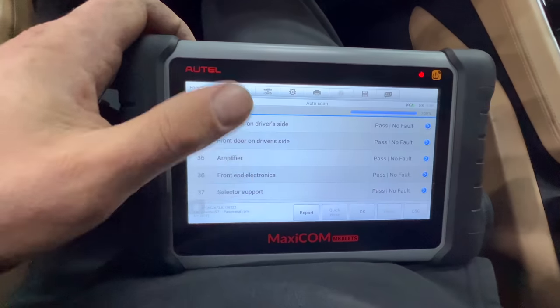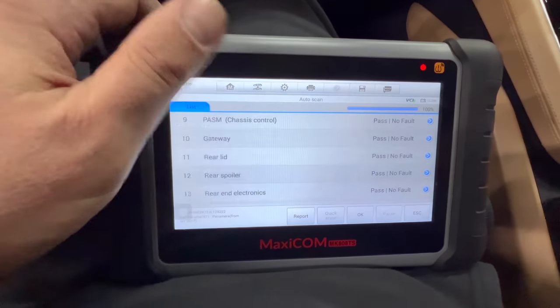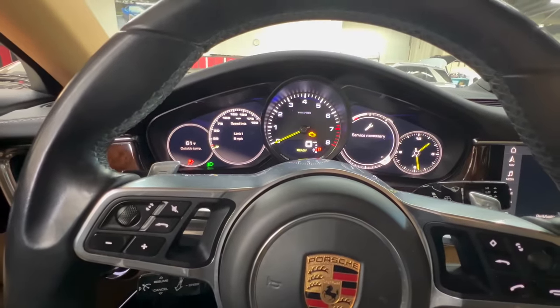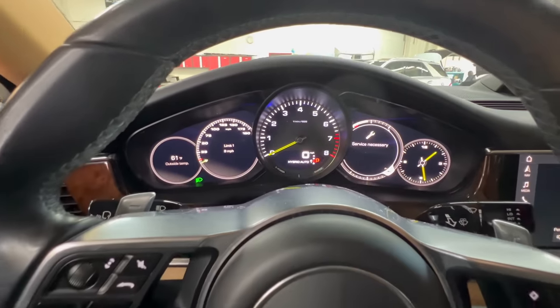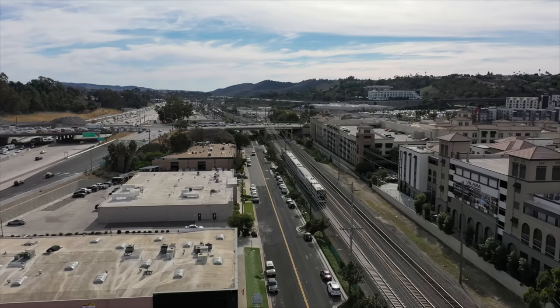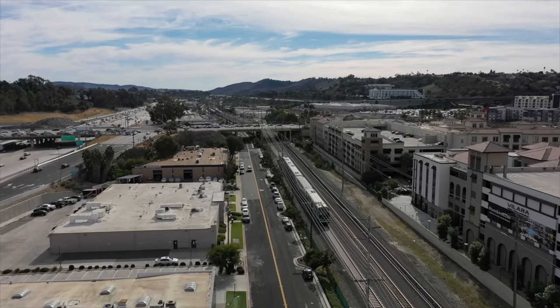Just did the final reset, so we got no more codes. Let's see. Boom, nothing on the cluster, ready to go. Just put the Porsche completely together. My job is done. Next, we're gonna detail the car inside out, and it's ready for delivery. Let's go.